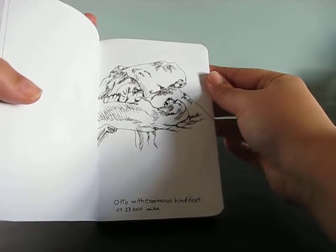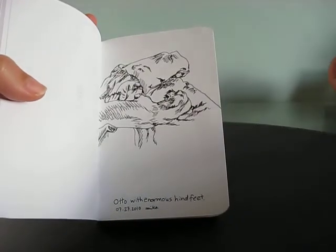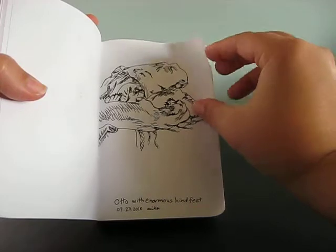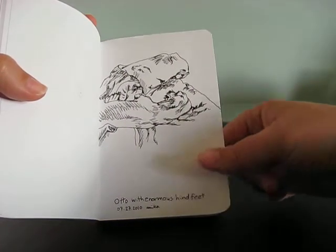What I think is funny about this sketch is that his hind feet are really enormous, and sometimes that just happens when you're sketching. I think sketching, it's about learning and learning to see and drawing what you see accurately, but sometimes it doesn't turn out as accurate, but that's kind of fun. That's part of the fun of it.